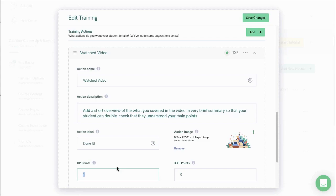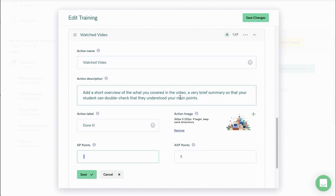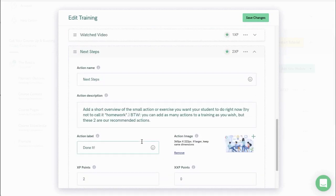So this is why we're bringing the points idea to courses, so that you can achieve the same effect with your students, so you can get them spending more time with your course, taking more action, and wanting more from you. So we've got our 1 point here that we give to students for watching the video. After they've done that, the next thing you want to do is give them some points for actually doing the homework or taking the action associated with that training.